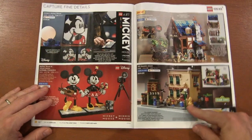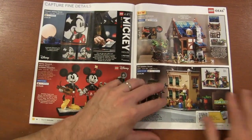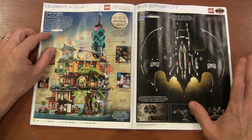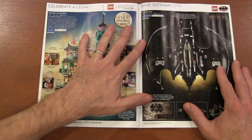And of course, we've seen Sesame Street out for a while, and I'm just loving those minifigures. And I believe, let's see, maybe was it in this gallery I saw it? No, somewhere else. But they're making a Winnie the Pooh Ideas set, so that's going to be really cool. Winnie the Pooh, and we're going back to Ninjago again.